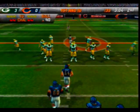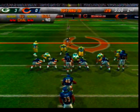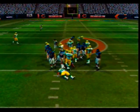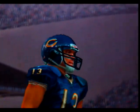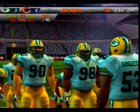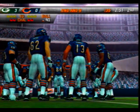First and 10. Ball on the 40-yard line. Let's go now. Tucks it away. Number 99 is there for the tackle at the 41. A big part of this guy's running style is to use the blockers to set up his cut, but they were nowhere to be found on that run. So a gain of about one.